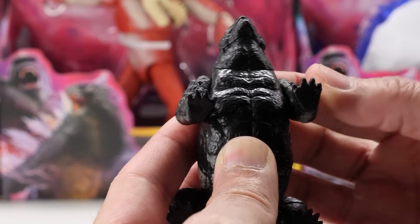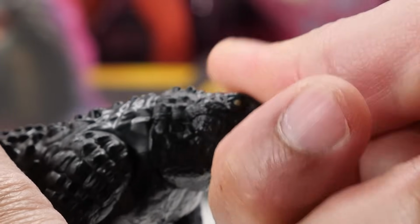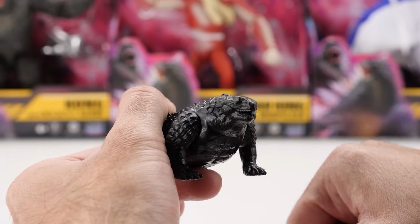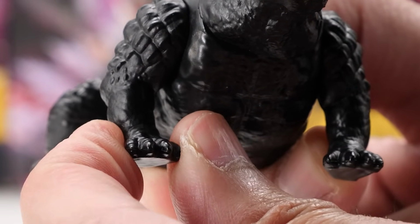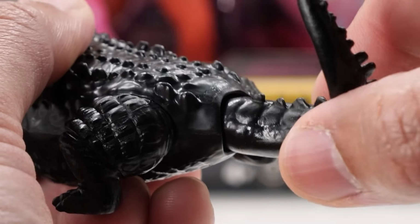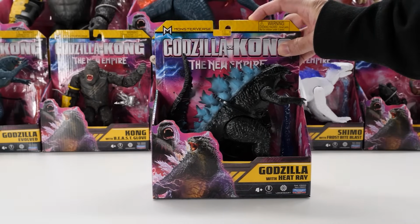Let's talk articulation. With a neck cut, his head can rotate all the way around. Too bad his jaw doesn't actually move. All 4 legs fully rotate, but his feet don't rotate. His tail is on a ball joint. His tail fully rotates.